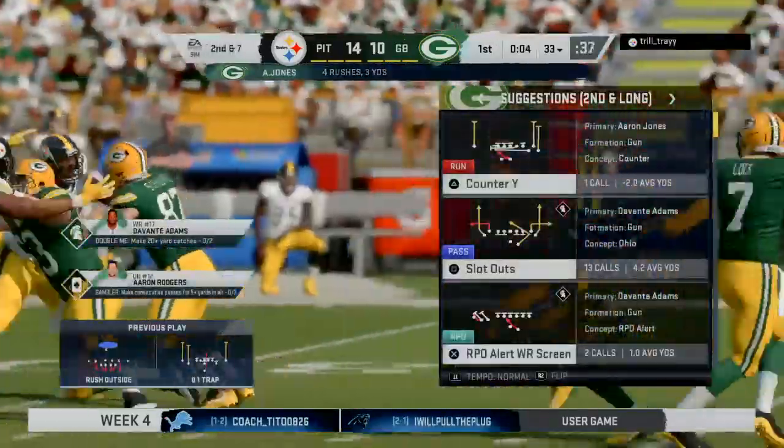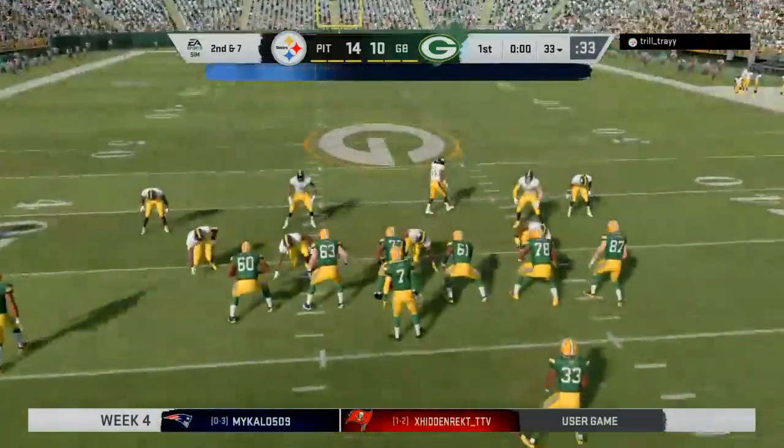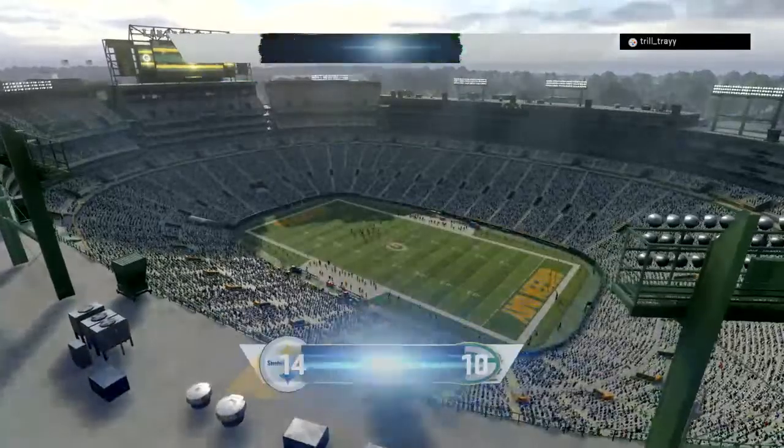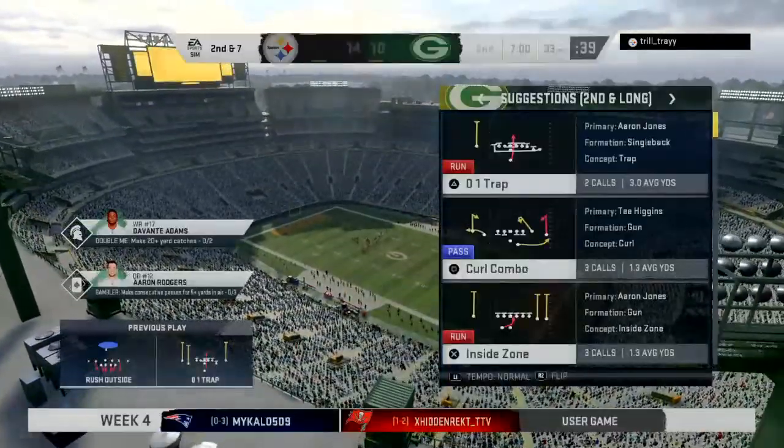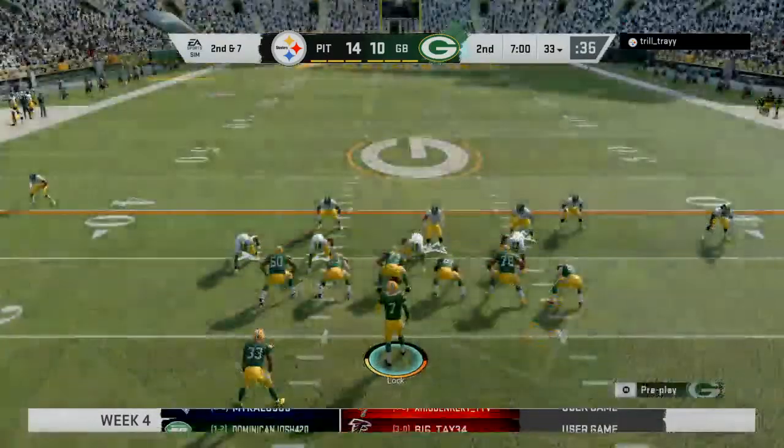A big no-no. Put that in capital letters. Turning it over, the other team takes it down and scores. That can be a deflator for a football team. Now it's up to the offense to get back out on the field and pick things up. We'll see if they can pick those things back up.